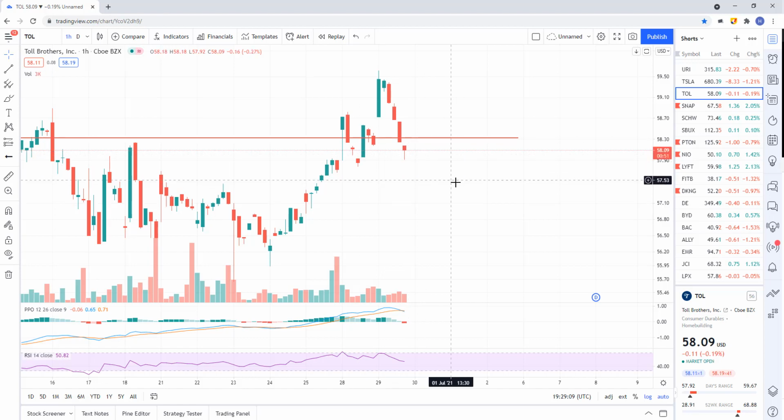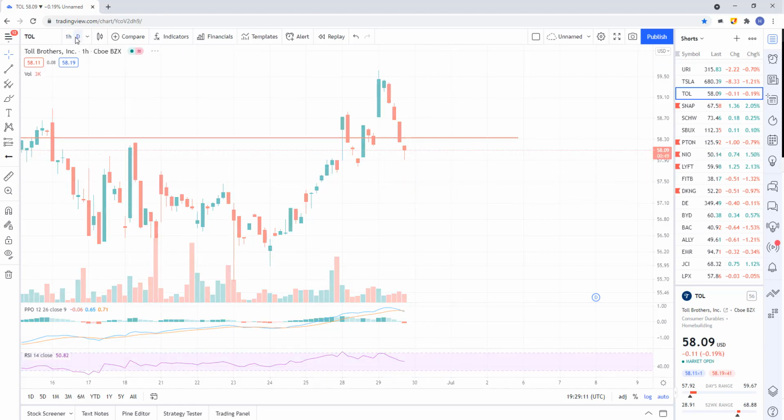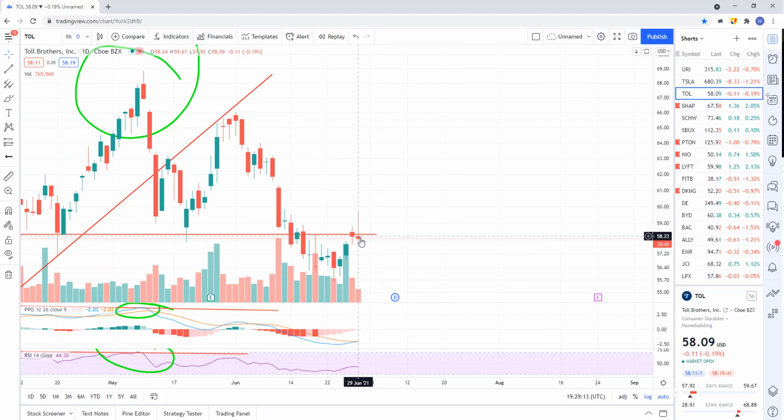It's all about the close. The close is one of the most critical data points that you can use. It doesn't really matter what happens intraday. It's how things close and what the market thought of that stock price throughout the day and into the close. All right, so you can see where we closed.